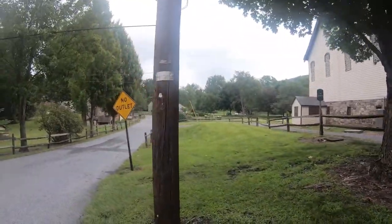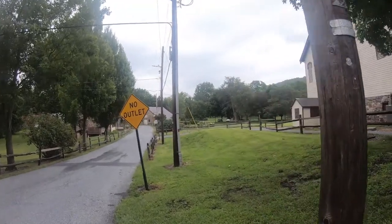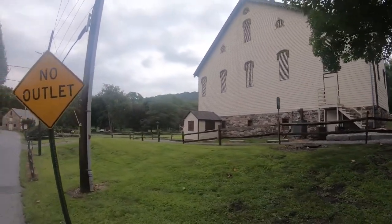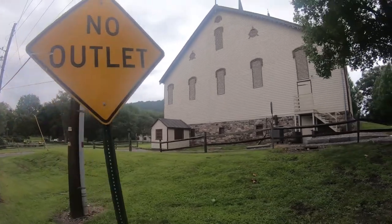Next up in our tour of the grounds was the large 1876 barn. This barn actually housed a milking business in the 19th century.